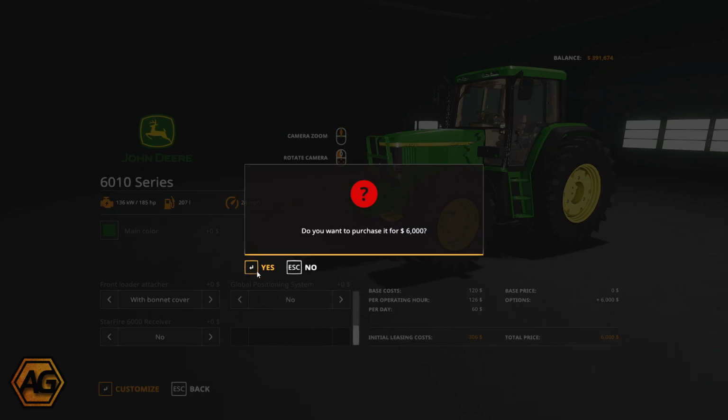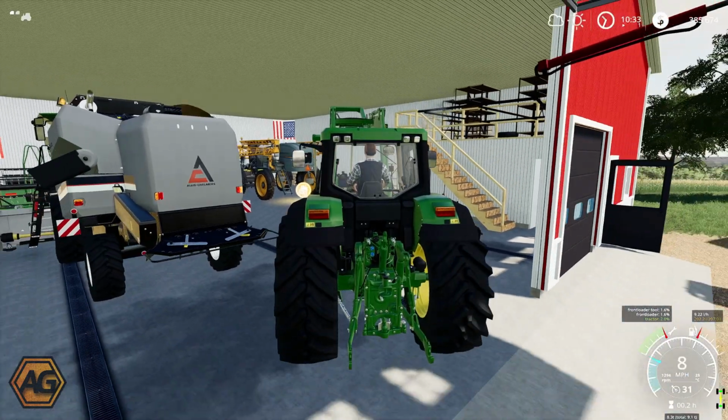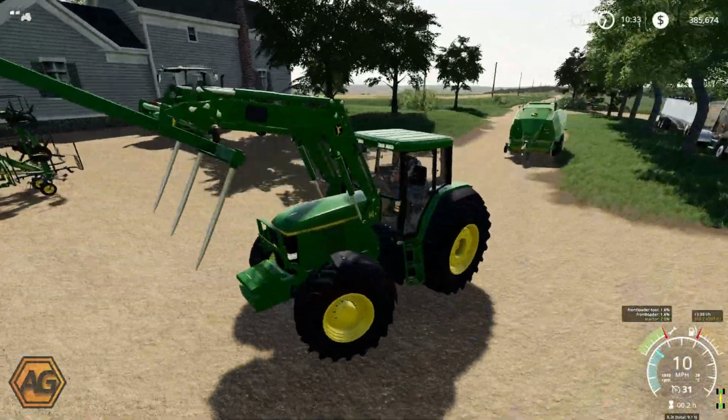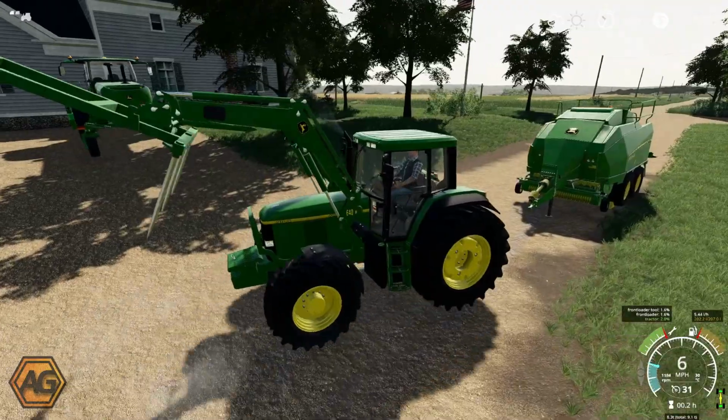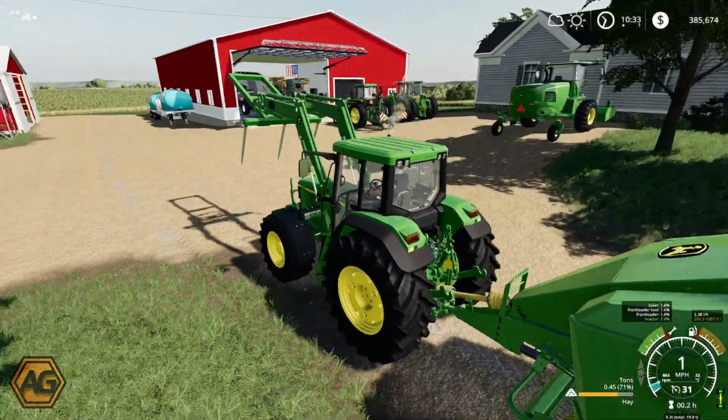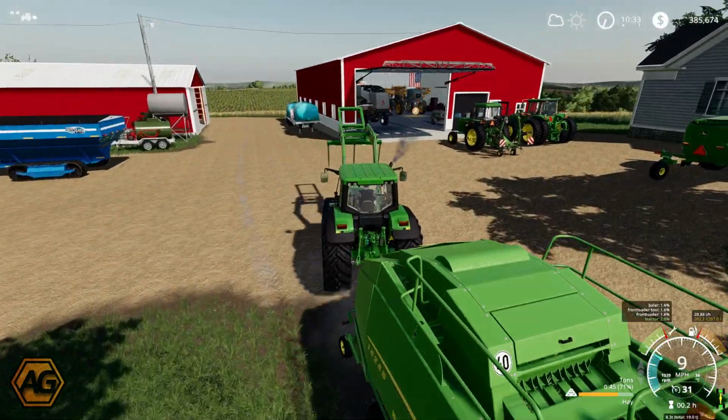Let's go through and add that. We'll get backed out, hook back up to the baler and see if that has made a difference. I would say I will be disappointed if I can't use this tractor. But we are within the recommended power range for the baler, so fingers crossed. Let's get back over there and see how it all goes.